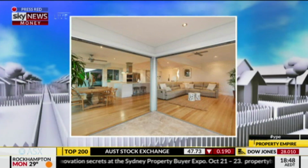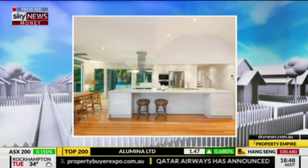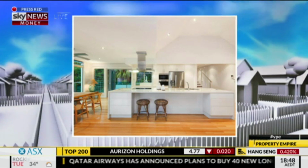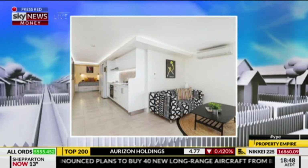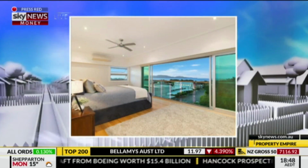This week we've got a 59 square metre, north-facing 2-bed, 1-bath unit with a lock-up garage, 4.3 kilometres from the CBD. It's located in a small block of 4 units with a large communal garden. The unit has 2 large double bedrooms, both with built-in wardrobes.